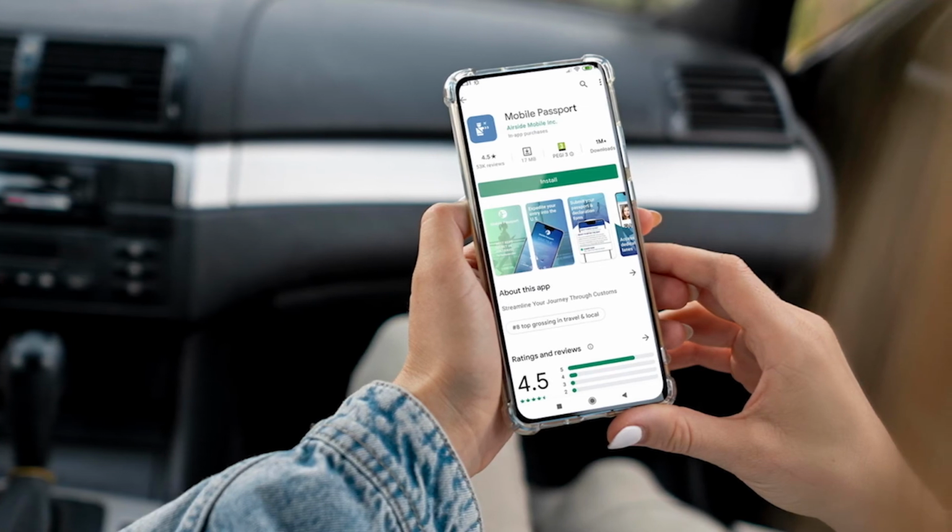And so there you have it, 7 tips that go over some of the small details that most people forget when having international travel.